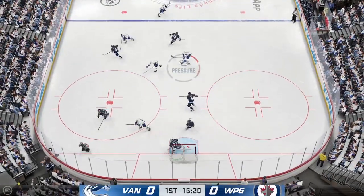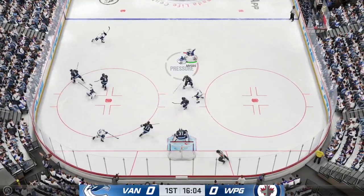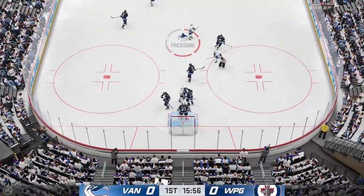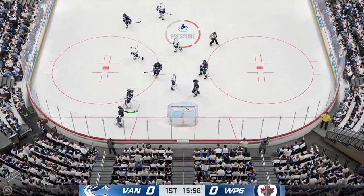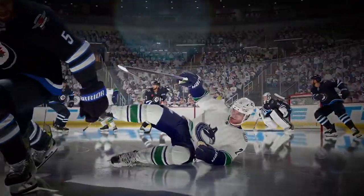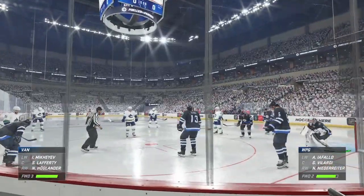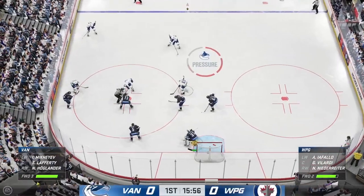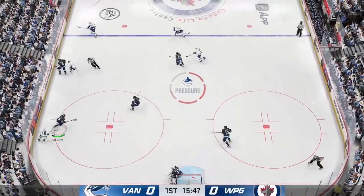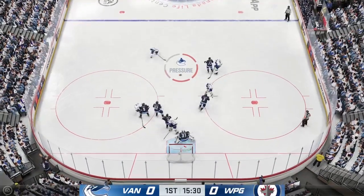Zero fear on this guy's part as he blocks it. Great poke by Kuzmenko. Here we go. Really ratcheted up the intensity here now in the O-zone. Winnipeg's got it in the defensive zone. The Jets will play it in their own end. Good hit to knock the puck loose.